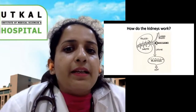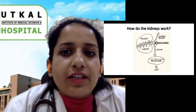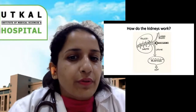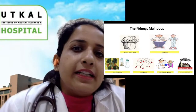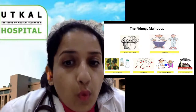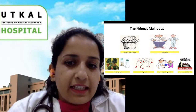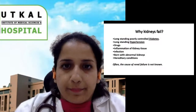The major function of the kidney is to remove the waste products. Our blood containing all the waste products from the metabolism of the body goes inside the kidney, it gets filtered, and the waste gets removed through the urine. And the clean blood goes back to the body. So the kidney's main job is to remove the waste products. It helps control the excess water in the body, keeps electrolyte balance, keeps our bones healthy, controls our blood pressure, and makes red blood cells to maintain the hemoglobin.